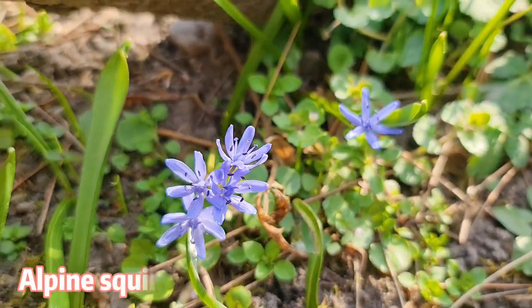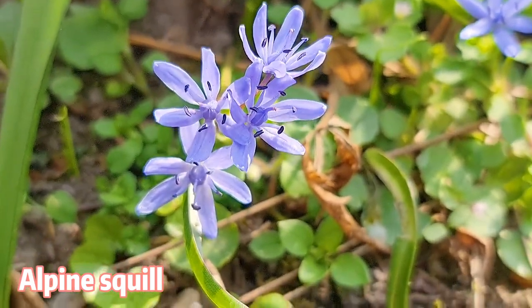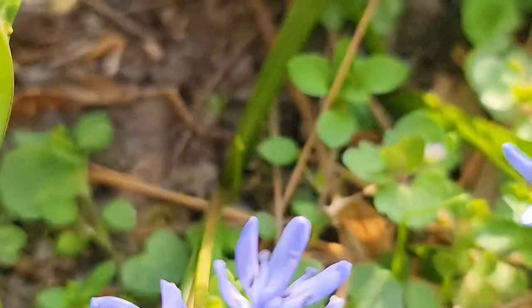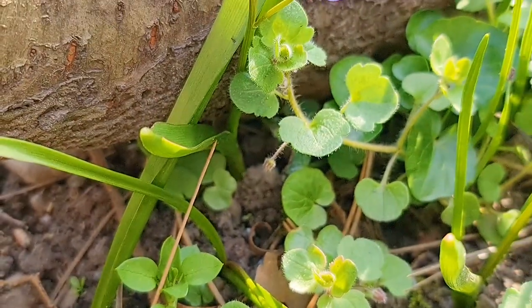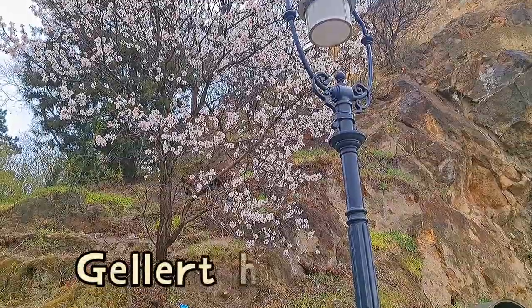So, those are the wildflowers I've seen along the way when going up to the hill. I hope you enjoy knowing their names too. Now I will show you what's the inside of the Gellért Hill Cave.